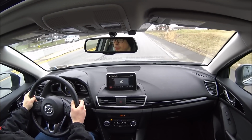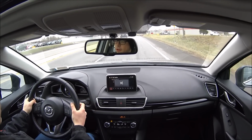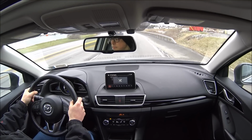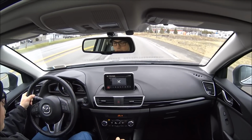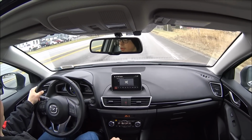Second thing I noticed is the Mazda3i Touring does not have paddle shifters, which is mildly disappointing. But I wouldn't buy this car because of that. But that's me, I like to be able to shift. And you can still use this. It still has sport shift, so I can shift down and up pretty easily with this.